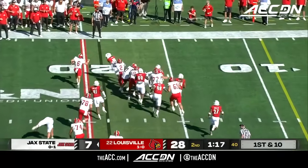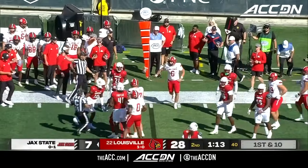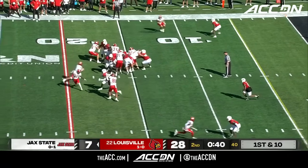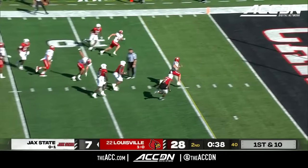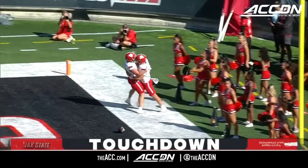Huff again has some blockers. Can't get outside. Nice job stepping up. First and 10 at the 15. Kept, Huff up the middle. Touchdown, Jacksonville State.